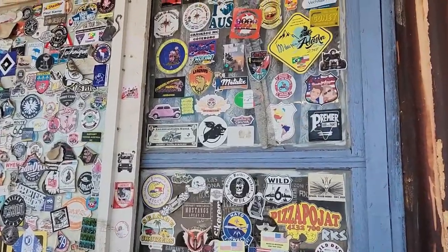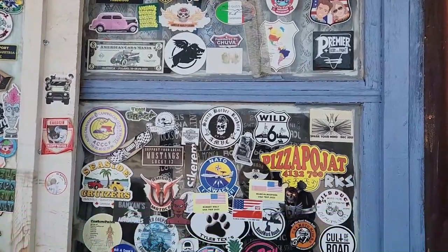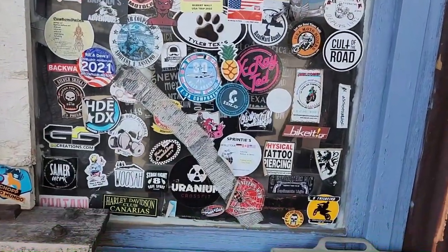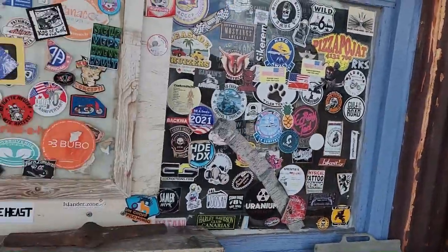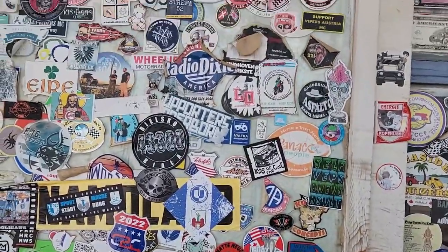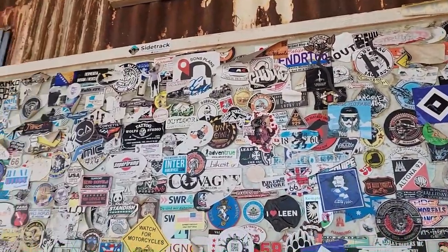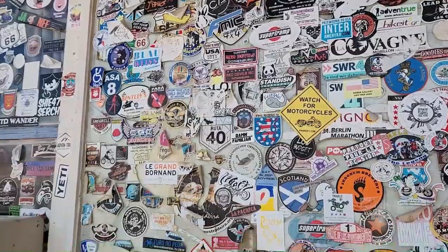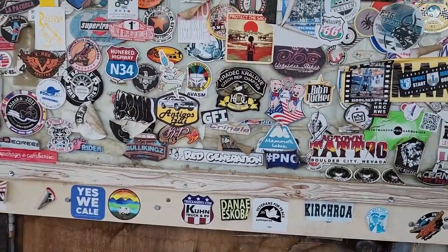Over here, you can see a lot of people have placed their stickers out here. Wow. We better get some stickers. You can see a lot of these people here are YouTube channels. And a lot of them are just advertising for local businesses.